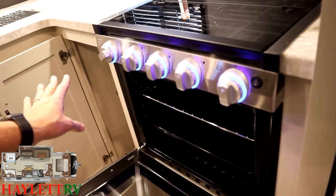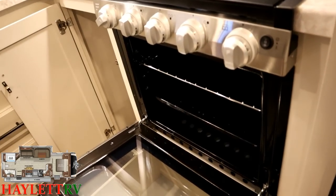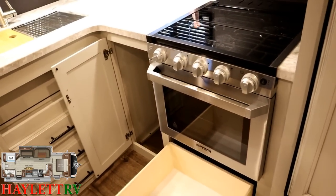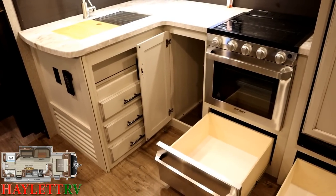If you want just the handles to light, you can do that. But if you want an oven light separate, you can do that too. You don't have to have them all on all the time. Great space for a wastebasket down here. And you might see that all the cabinets are hidden hinged and very nice clean execution.